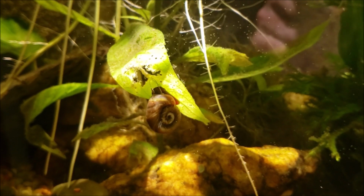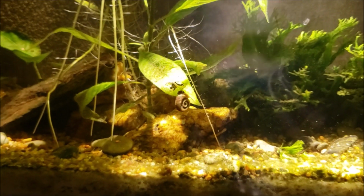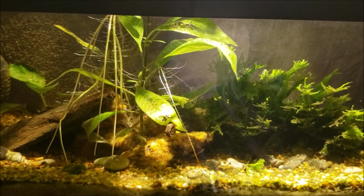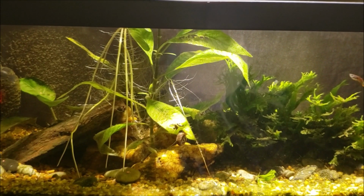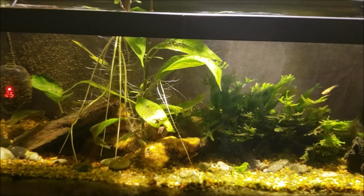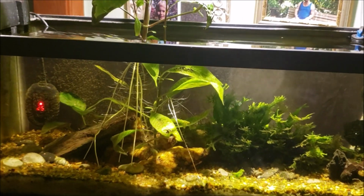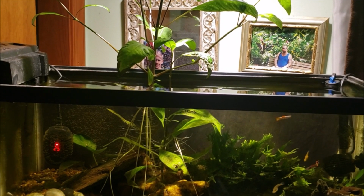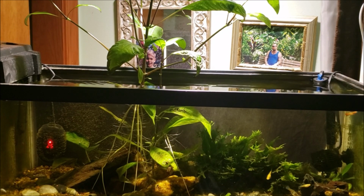So there you go, everybody. I've got 4 or 5 of these really big ram's horn snails in this tank. I don't have the heart to pluck them out of here and feed them to Butterbean. They've been in this tank for so long now. They're so big. I actually kind of consider them inhabitants of the tank. I don't have a bad relationship with snails in my aquarium at all. I don't have a problem at all with having pond snails or the types of snails that most people tend to think of as nuisance snails. Generally don't bother me at all. And those ram's horn snails are really cool looking when you actually stop and take a look at them. So I'm not unhappy with them being in the tank at all.